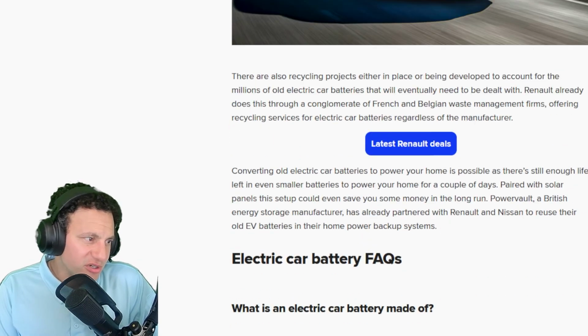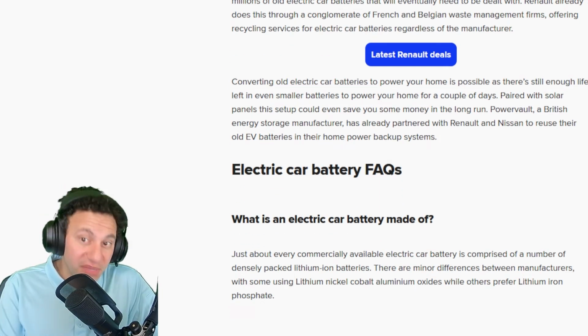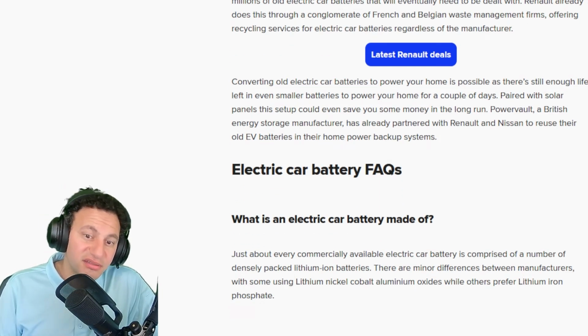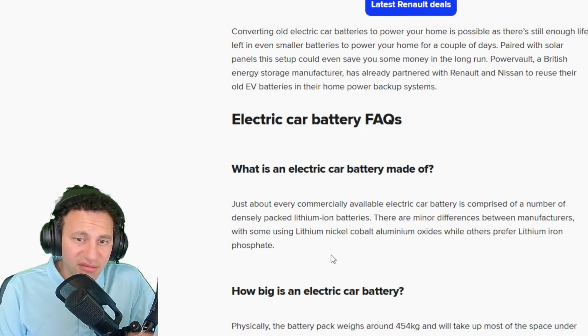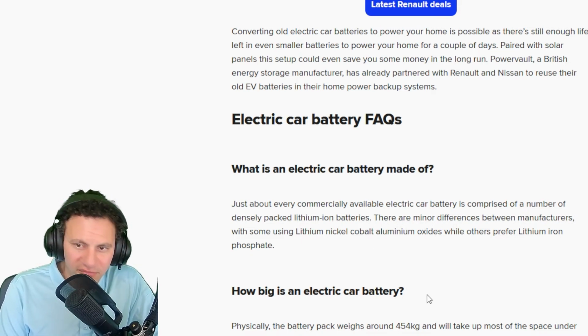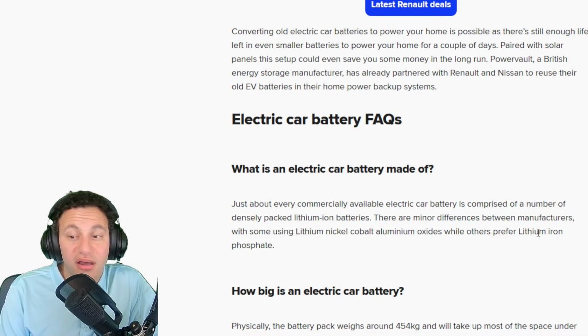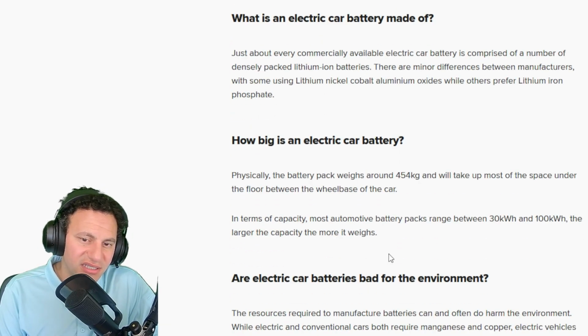Again, these are just questions. I'm not saying electric cars are bad, okay? I just think electric cars are on their way to becoming better and better, and the technology is trying to get there. But again, the article is a great read. It tells about the lithium, nickel, cobalt, aluminum oxide batteries and lithium iron phosphate, different kinds of materials being used to make the electric car battery.